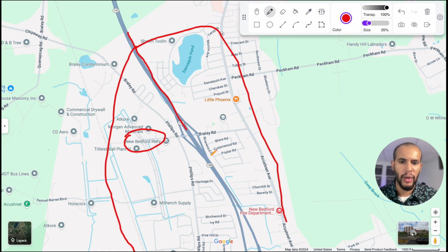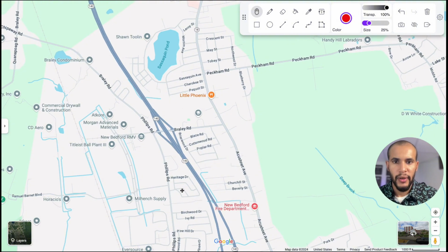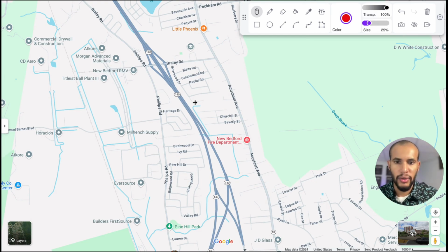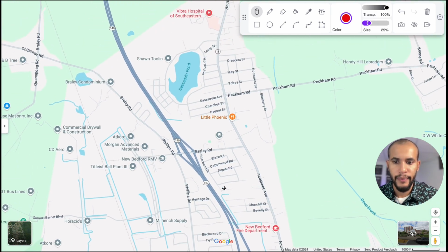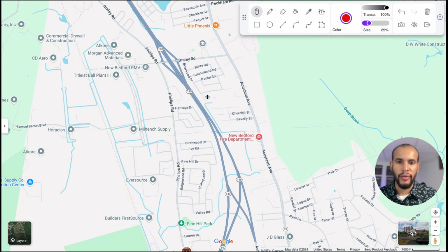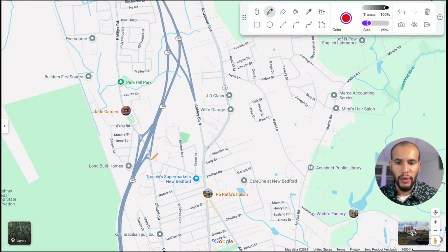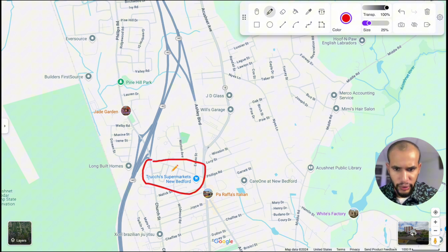And there's a couple of commercial buildings, a couple of factories there. I remember I used to work at this place where they make tennis balls. It's a beautiful neighborhood, nice and quiet. A lot of single family homes in the area. And as you come in, there's a couple of gas stations, and there's one grocery store, which is called Trush's Supermarkets.